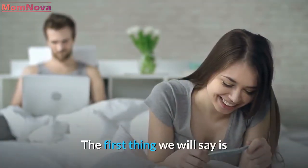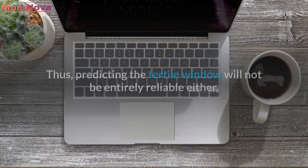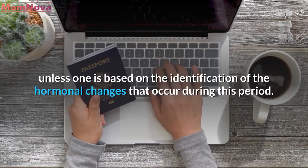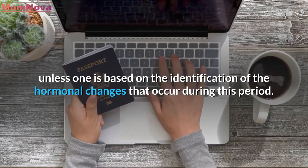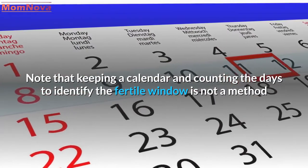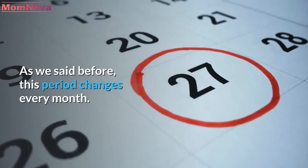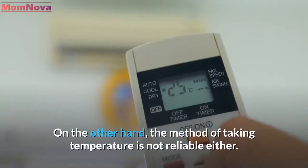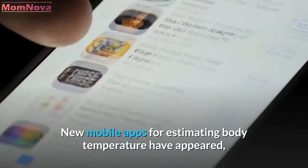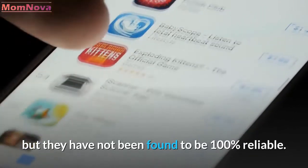The first thing we will say is that there are no reliable grandma methods for predicting the day of ovulation. Thus, predicting the fertile window will not be entirely reliable either, unless one is based on the identification of the hormonal changes that occur during this period. Note that keeping a calendar and counting the days to identify the fertile window is not a method that has proven to be reliable. As we said before, this period changes every month. On the other hand, the method of taking temperature is not reliable either. New mobile apps for estimating body temperature have appeared, but they have not been found to be 100% reliable.